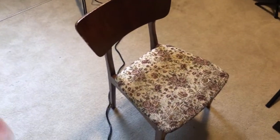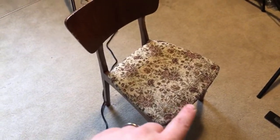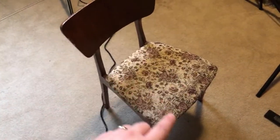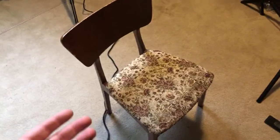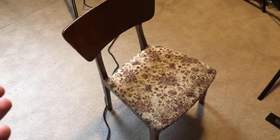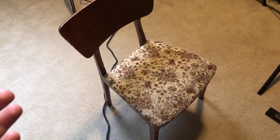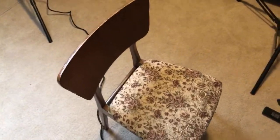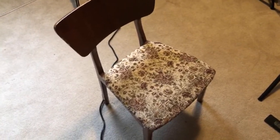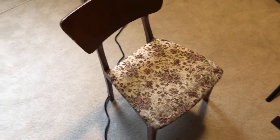And actually this chair is kind of special because it came all the way from England. And I remember my mother putting this seat on when I was really young. So this chair is probably, oh goodness, it must be 50 or 60 years old, because I remember it being renovated when I was younger, and I'm 40, so it would have been about 35 years ago it probably got renovated.